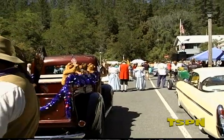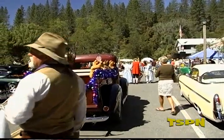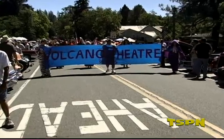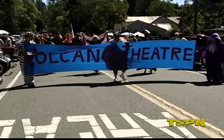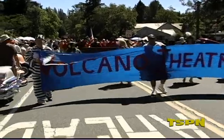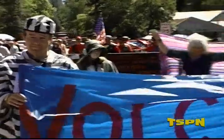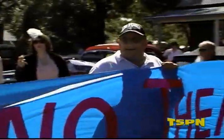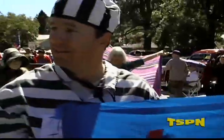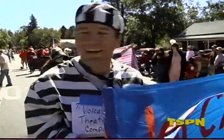Jack McGee here to start off the Independence Day Parade in Volcano, California at the Cannonball Run Car Show 2012. Up next, we got the Volcano Theater. I see Joe Sveck here in the jailer outfit, and Bob is one of the directors in the center. Mr. Sveck! Greetings! Is this a costume, or are you actually in trouble today? I'll go with both. That's what I was thinking.